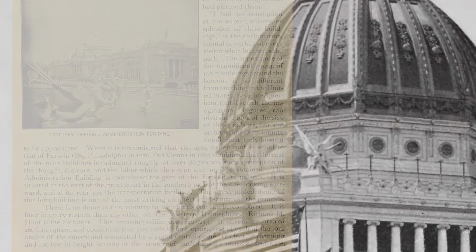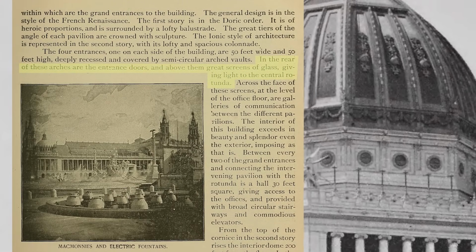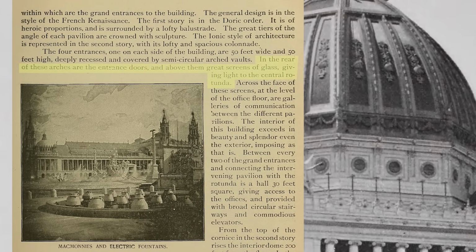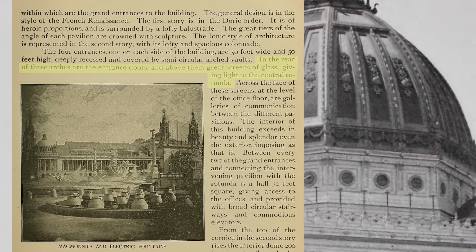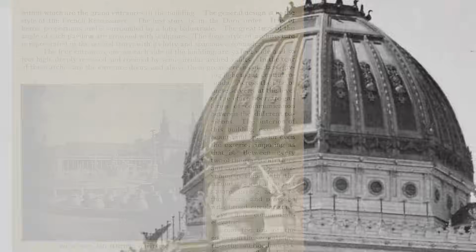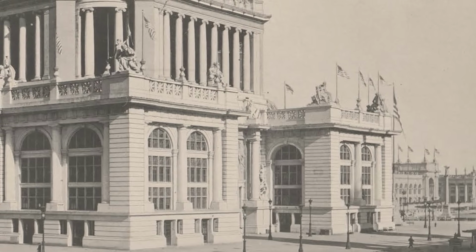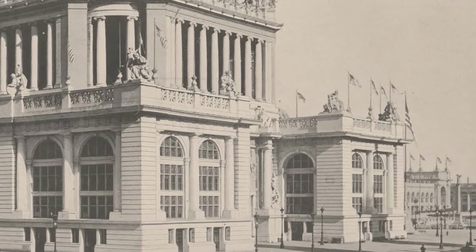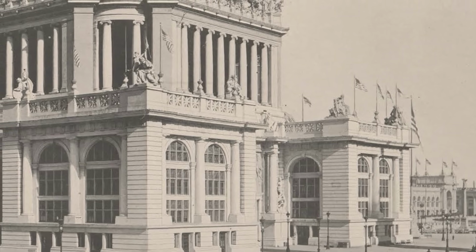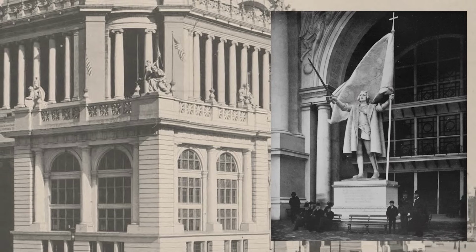On the next page we read a section about the entrances. In the rear of these arches are the entrance doors, and above them great screens of glass giving light to the central rotunda. Indeed, an interesting detail. Have we seen mention of glass being a construction material thus far? The size of this glass, how much, how it was put into place. This is also a detail that can be seen in the image of the Columbus statue in earlier episodes.